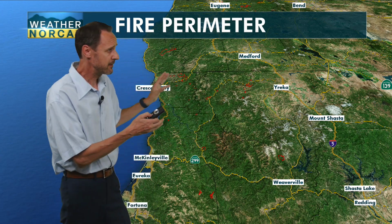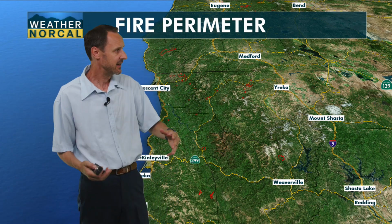Now, when we start talking about the fires, you can see all the fire perimeters right here. It's been mainly on the northwestern side of the state. One thing I want you to remember is there are a lot of evacuation watches and warnings and orders and closures. And here's my best advice to you. I could sit here and talk to you for 20 minutes and take you through all the closures, evacuation watches, and warnings. But here's the easiest thing to do.